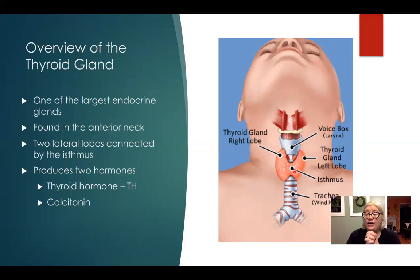It's found in the anterior of the neck, which means right here in the front. Anterior means the front of the body. It has two lateral lobes, and if you remember from 201, or if you didn't take 201, anything that is towards the middle or the midline of the body is referred to as being medial, and anything that is away from the middle or the midline is called lateral. So we have two lateral lobes that are going to be towards the sides or away from the midline of the body.